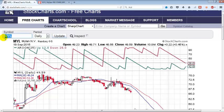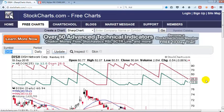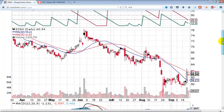The next one is a consumer product. It's Dish Network. You might have heard of it. It's for people who want to install satellite dishes and watch TV that way instead of generic cable. And we're seeing a very similar pattern with the Aroon lines. The red one has dipped below 30. We also see the price has jumped above the blue MA line.